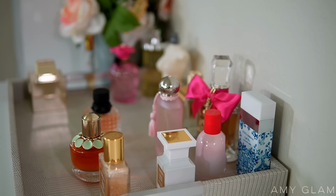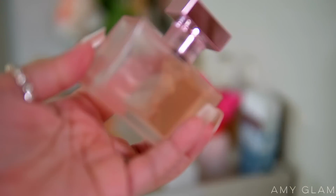I have been using up a lot of fragrances because I've been focusing on fragrances that had a big dent on them so that I could just use them up. That way I don't have to worry about taking those with me. So I'm going to be adding Ralph Lauren's Beyond Romance again.